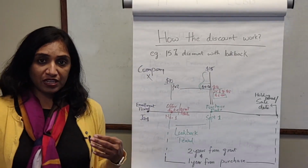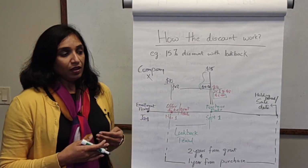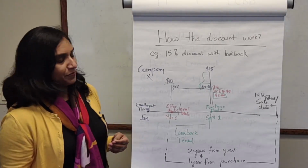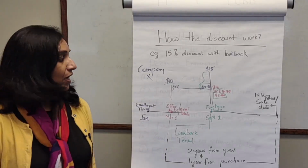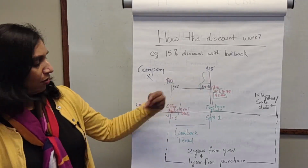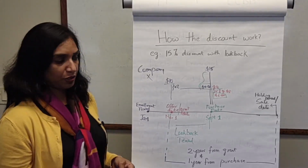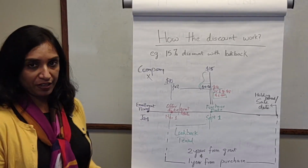The amount of discount you're getting could be higher than $15, or the minimum could be not $15 but 15%, or it could be 15% on the purchase date price. So it totally depends on the share price at purchase date and offer date.